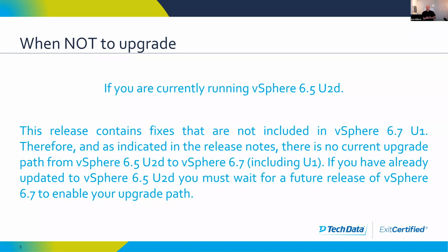So if you are running 6.5 update 2, and almost half of you said you were on 6.5 of one release or another, at this point, upgrading to 6.7 initial release is not an option. Updating to 6.7 update 1 is not an option. Now, 6.7 update 2 did come out, it was released maybe 3 weeks ago now.